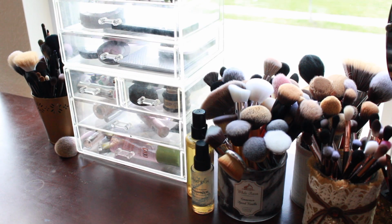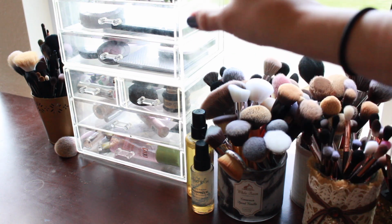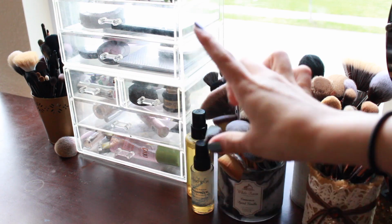Today I am shopping my stash once again for the new month, and I've got a couple more products left over in here that I want to go through and put back into my collection before we go and pick out some new products.